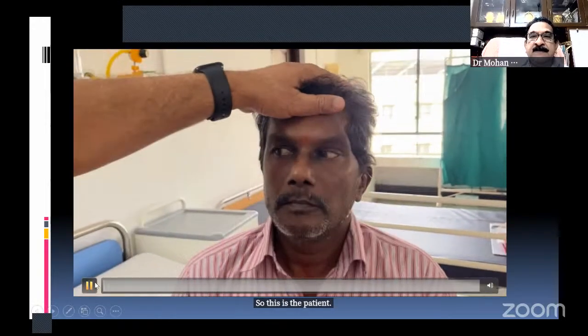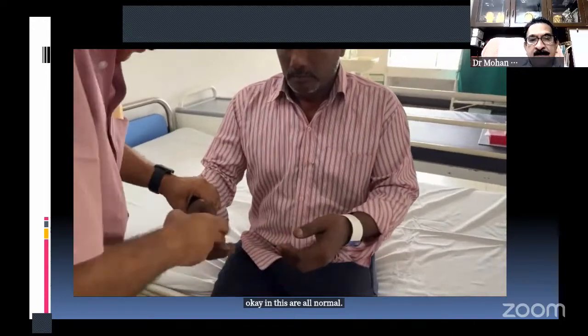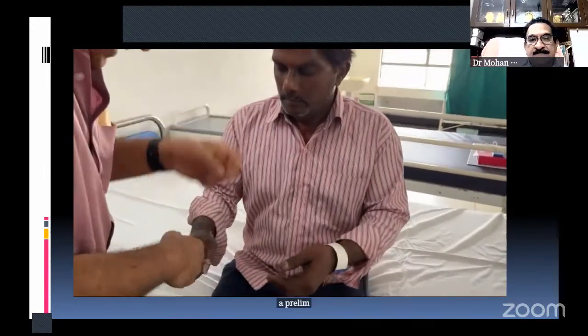So this is the patient. Cranial nerves are all normal. Upper limb tone and power are normal.